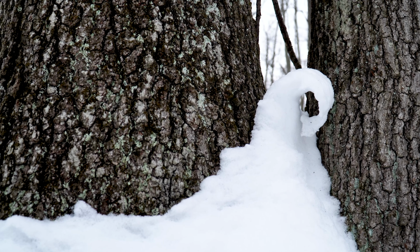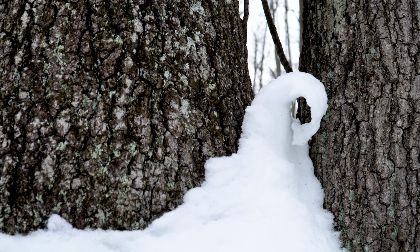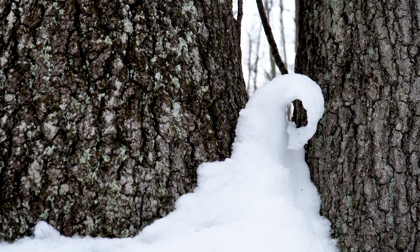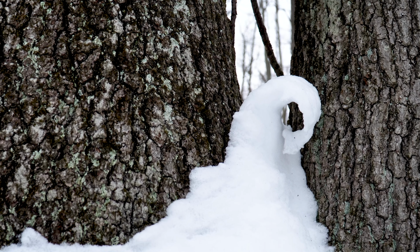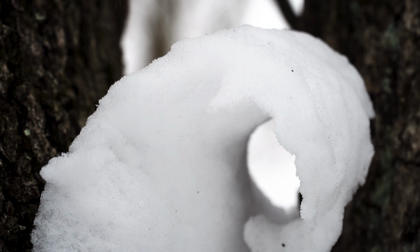This artistic creation of Mother Nature was formed when the snow at the base of a tree went through a melt and snow cycle, which created this really cool snow sculpture that looks like a cresting wave. It's really cool what you can find when you're out and about in nature.